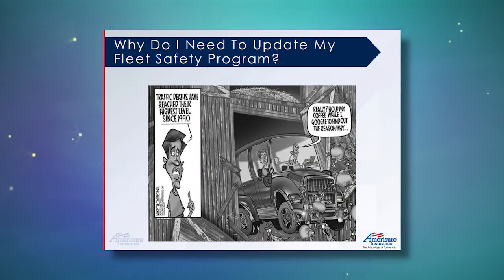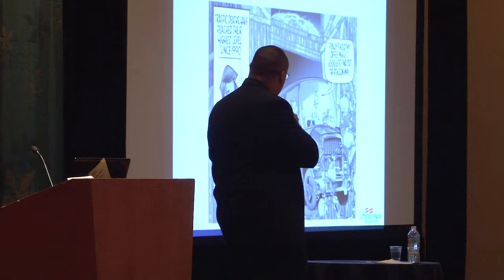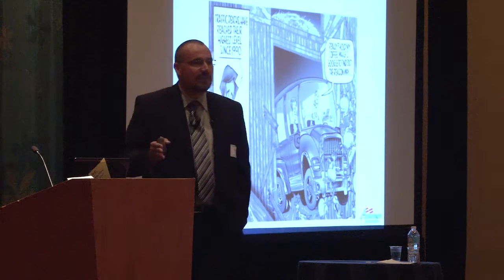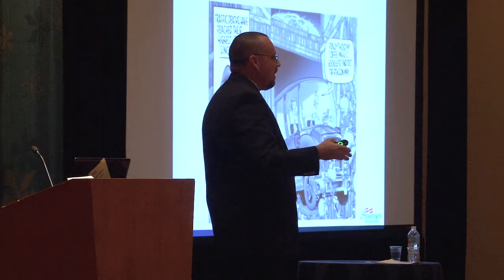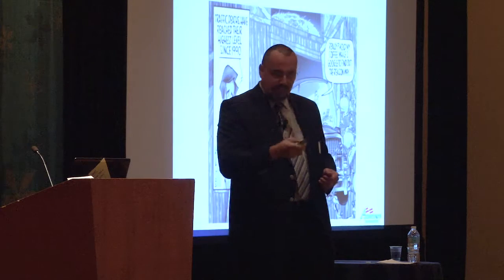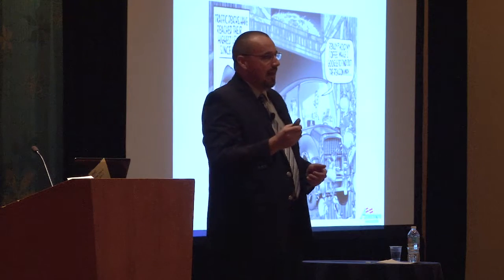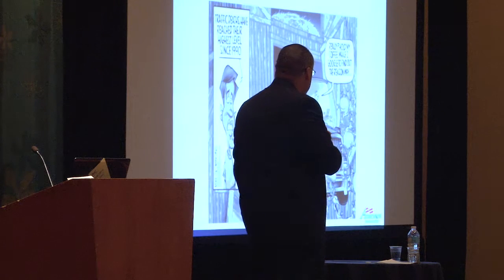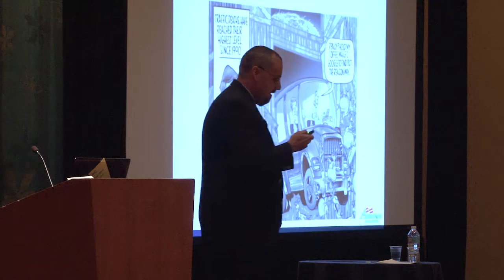So why do you need to update your fleet safety program? This is actually a political cartoon based on 2013 statistics, when traffic deaths had reached their highest level since 1990. You see the driver there saying, oh, really? Hold on, hold my coffee while I Google that to find out why, while they're driving. So in your daily commute to and from work, I'm sure you've seen some crazy things. People reading the paper, maybe shaving their face, texting, whatever it may be. Distracted driving is more than just the cell phone. And those statistics actually have increased since then.